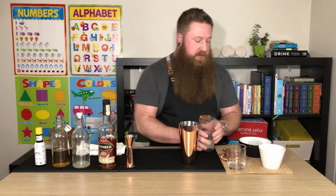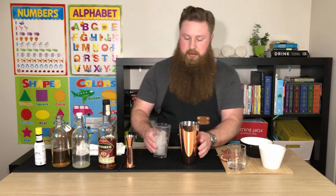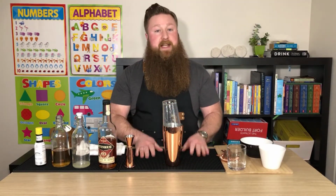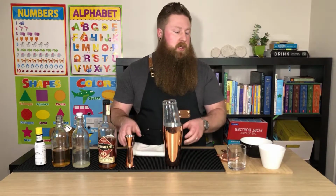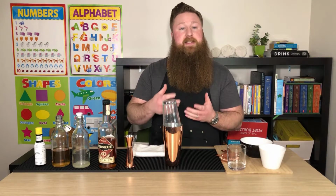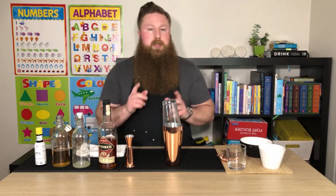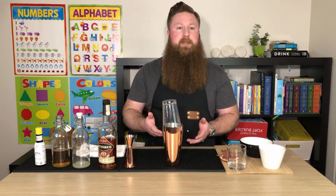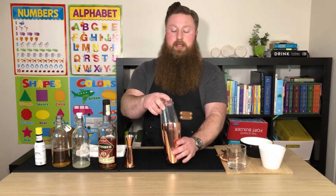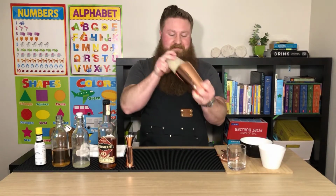It's actually not the side I wanted to do it on. I want to do it on this side. Let that set again for just a quick second. Because I'm not using bigger pieces of ice, I don't want this ice to break up a bunch and dilute the drink. So letting it set for a quick moment is going to allow it to not crack as soon as it hits, you know, the top of the tin. 10 to 15 seconds.